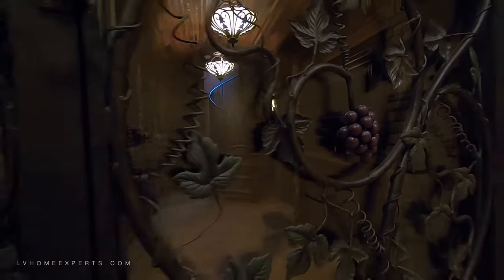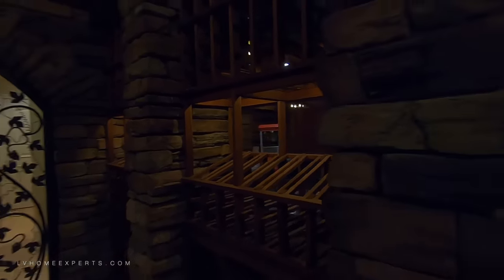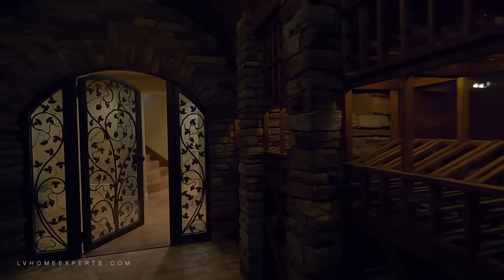Let's see if it's a true wine. It's actually a wine cellar. Ooh, this is gorgeous. I really wish you guys could see this, but it's very hard. Let's see if I can get the light on the back side here. Here we go. So all your wine stuff would go on these racks. And take a look at this. Look at the woodwork on this thing.